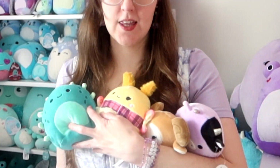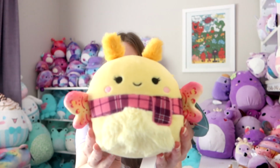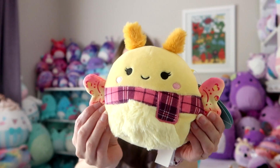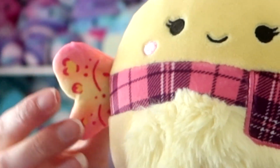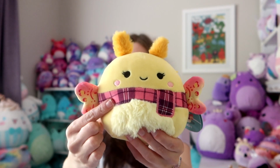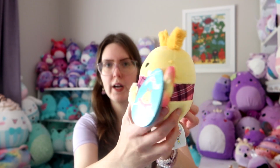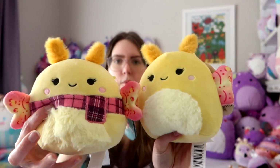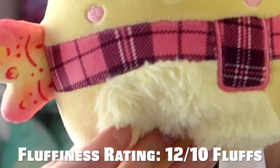These 4 are in the one squad, and then this little fellow was in an older squad. This first one is Miri the Moth. Look how beautiful she is. I've always loved the Miri the Moth design because she has these pinky, orangey, yellow wings. They're like sunset vibes, and it's just so pretty. And they made this one even prettier by adding a pink plaid scarf. Her scarf design goes the whole way around. She's also got a very fluffy belly. My other Miri does have a fluffy belly too, but this one seems to be extra fluffy.